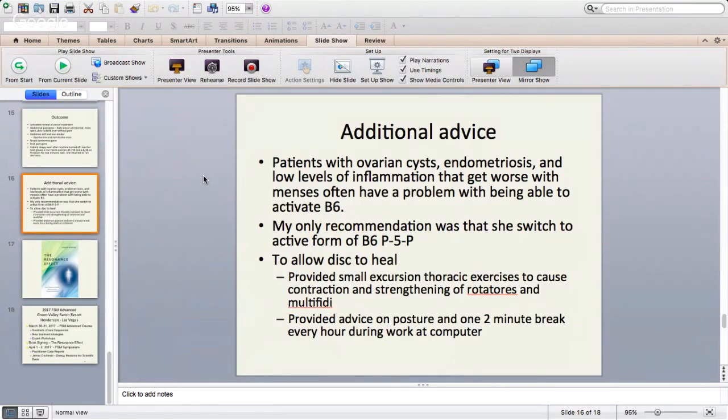She lives about an hour away, so this is not a twice-a-week forever patient. Patients with ovarian cysts, endometriosis, and low levels of inflammation get worse with menses, have a problem with being able to activate B6. So the only nutritional thing that I was suggesting adding was to switch to the active form of B6, which is P5P. And she was willing to do that. That was good. And then to allow the disc to heal.